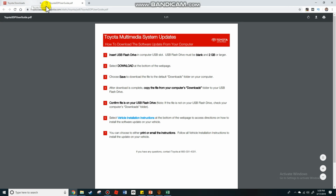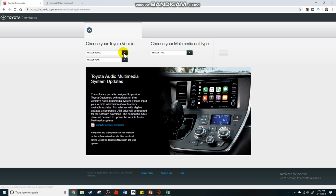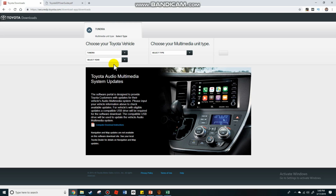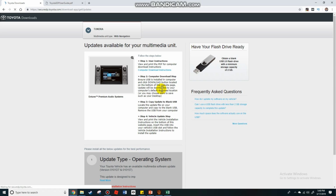Here you'll find a Toyota Update Quick Start Guide, which you won't need if you follow this video step by step. Next you want to select your personal vehicle, so again mine is a Tundra. And then I'll have to select the year, which is 2014, and then it will ask me if it has navigation or not. Mine happens to have navigation, so I'm selecting that one, and then I'm going to hit OK. Then you'll get routed to a website that will tell you if there's an update or not for your system.